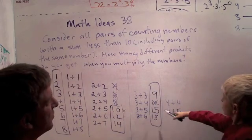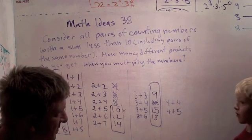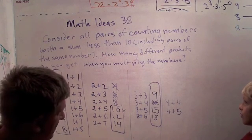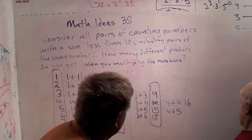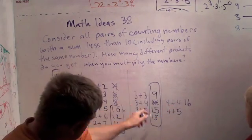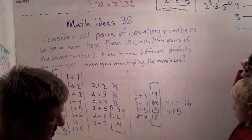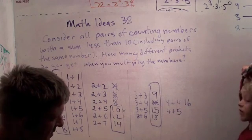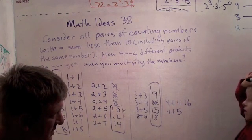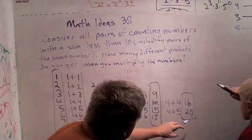4 times 4. Wait, remember, we had to cross out the 12 because we already had a 12. 4 times 4 is 16. Is 16 new? See any 16s anywhere? No. Okay, what about 4 times 5? 20. Is 20 new? Yep. Okay, so we had 2 new numbers there.